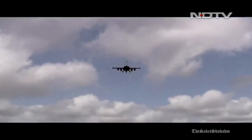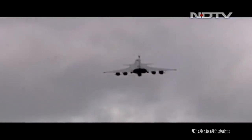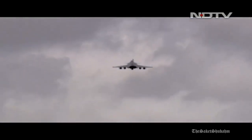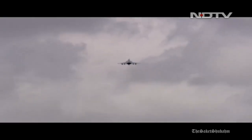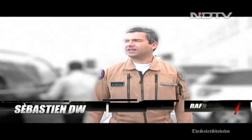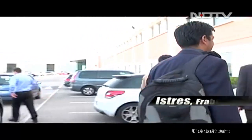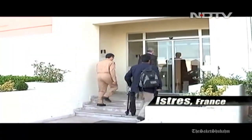But getting a ride on the Rafale doesn't just mean you suit up and fly. There is a lot of work to be done first. And it begins with some basics. My guide, the man who would be at the controls, is Sébastien Dupont de Dinécha, a Rafale chief test pilot, a man who gets paid to test the Rafale at the very extremes of its capabilities.